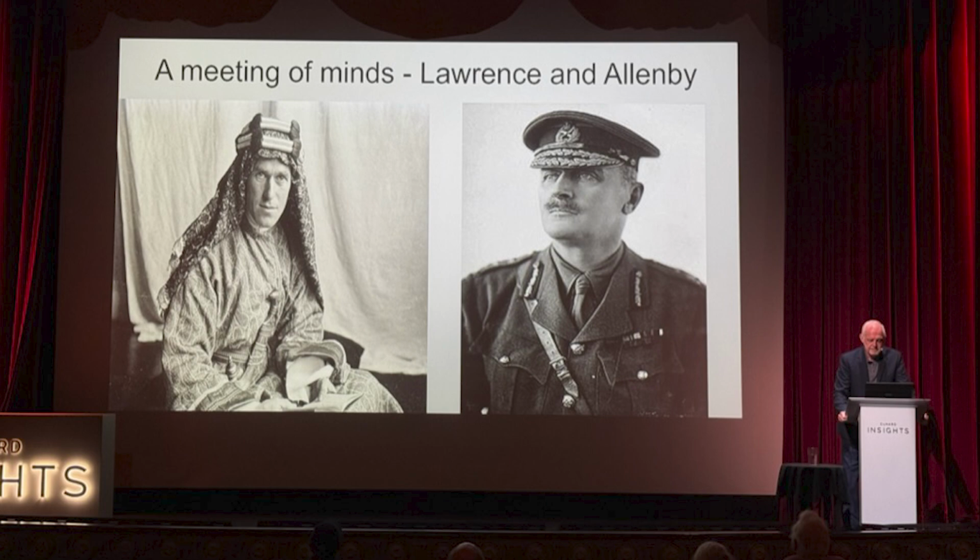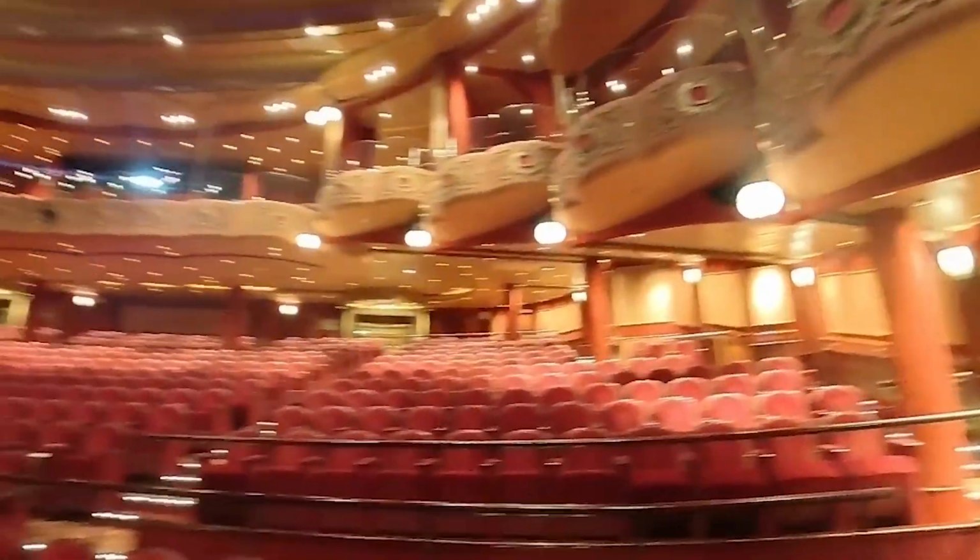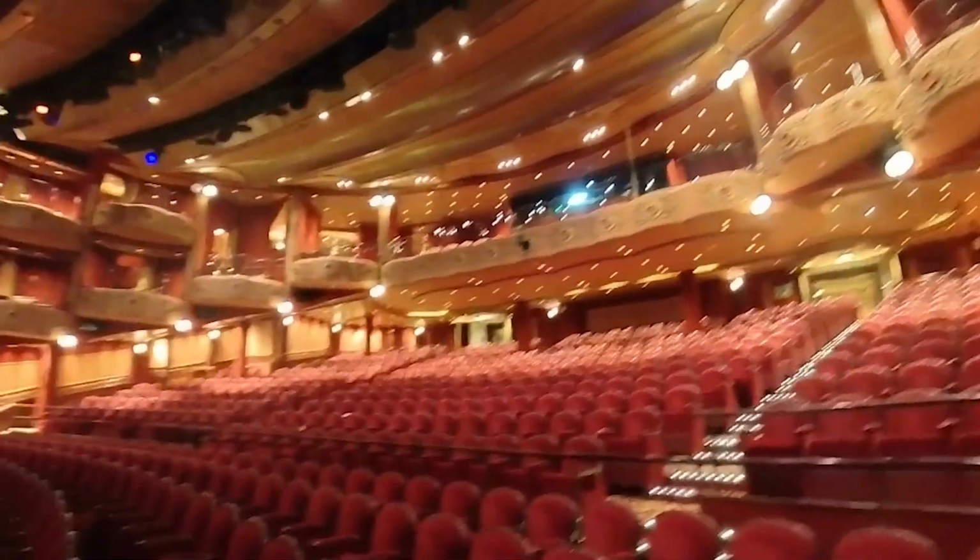Also the theater, as you can see, is very elegant. It was a very pleasant place to be. There were boxes that you could pay for to be up on top. We never did that, but those came with champagne and chocolates if you did that. Oh, that was nice. Yeah.